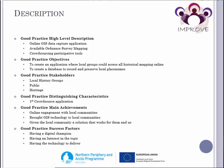And this system is a crowdsourcing tool. It's where we're trying to engage the public to capture the data. Not us, the council. We're just providing the tool, and it's the public, the local history groups, heritage groups. They are capturing their local data, and it's building up this collective of local contributions to capture a county-wide archive.